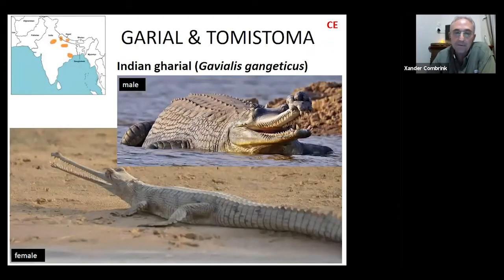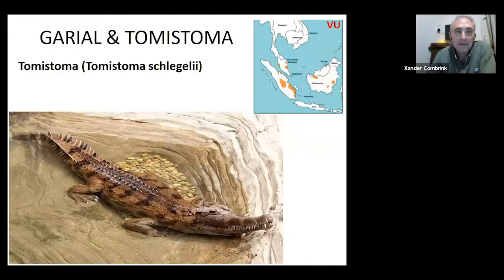And then finally, the third family, the gharial and the tomistoma. This is the Indian gharial, the male. It's got this very prominent ghara at the end of its nose, also prominent in mating displays. And then we have a female here at the bottom, also critically endangered, found in India and Nepal. And then the tomistoma, initially known as the false gharial, is distributed in Indonesia, Borneo and the Malayan Peninsula.